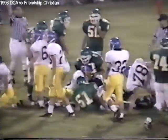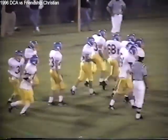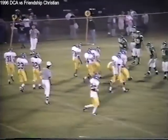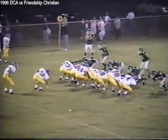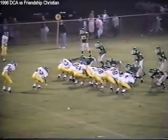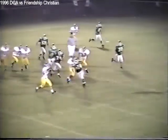Quick handoff to number 32. That's Justin Willis on the carry. Now have Jake Gavard in at quarterback. The Wildcats fumble on the play.